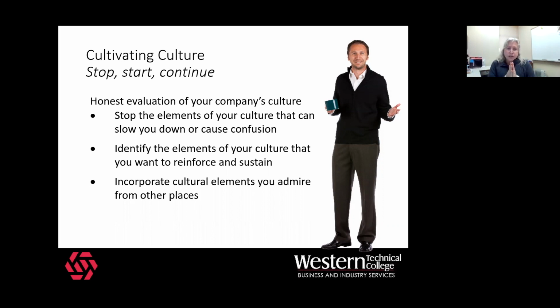And then the last one here is to incorporate cultural items and elements that maybe you have noticed from another culture like Google or some of the others that are a little more forward thinking, and something that would play well and work well with your own teams so that you have this positive forward thinking organization in your own area, a culture that you can live with, get behind, and in fact, you can even use it to promote your company as you seek new employees.